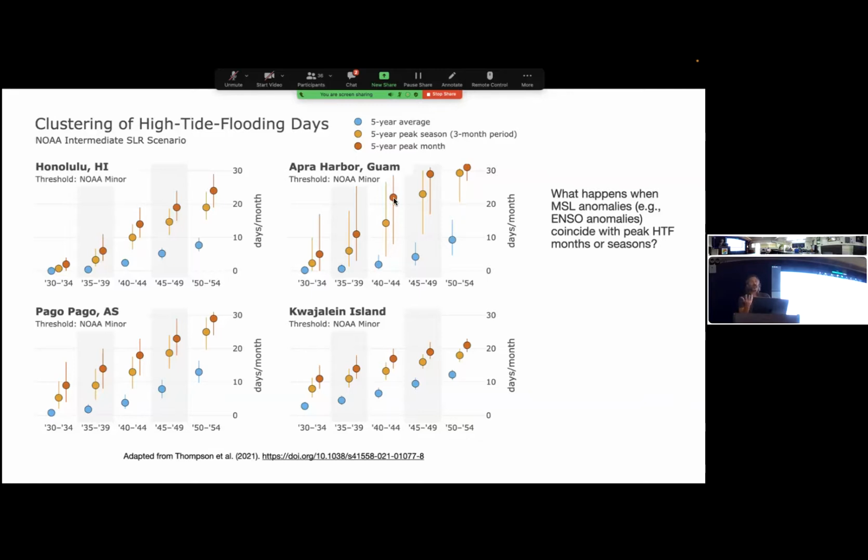So then what do you want to plan for? Do you want to be ready for that 3 or 4 per month? Or do you want to be ready for that really severe season per month? That gives a lot more. So thinking about how the tidal regime and the other types of variability map onto the frequency of impacts is important. That's what we're trying to do.